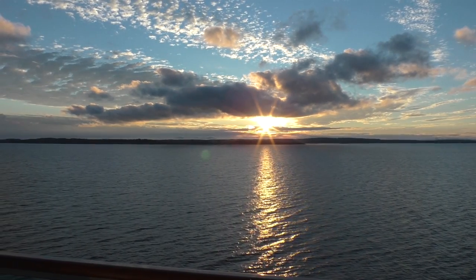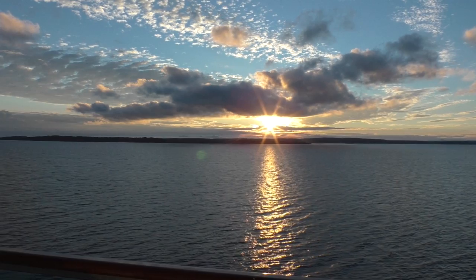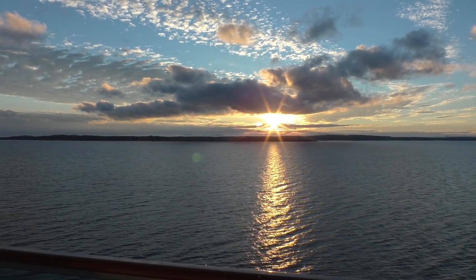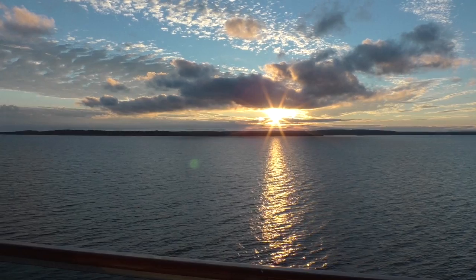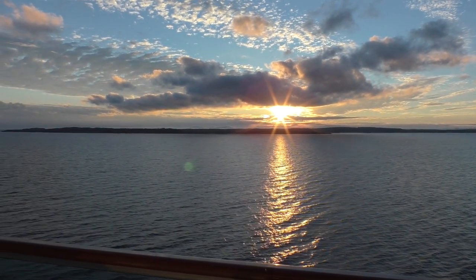It's 6 o'clock on Saturday morning and we're sailing towards Oslo. We don't arrive until around 10 a.m., but it looks like being a beautiful day for our first day on shore.